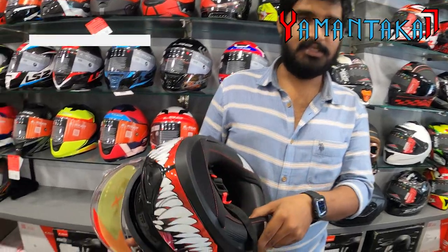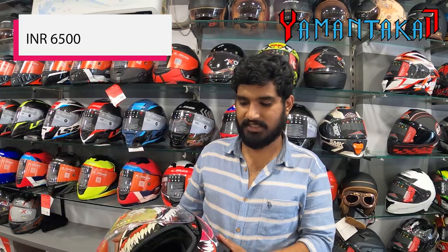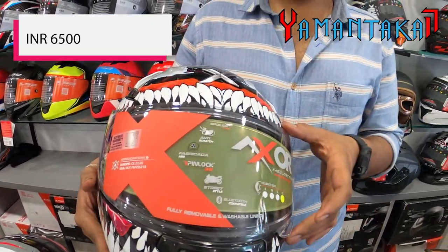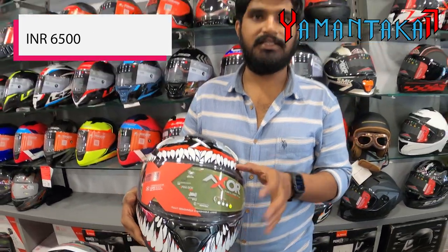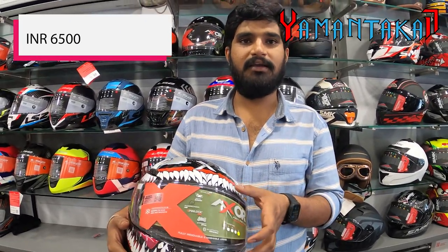This is also the same. Everything is removable, washable, with Bluetooth compartments, double D-ring fasteners, DOT, ECE certified. And one more thing about this helmet: it comes with a Pinlock iridium blue visor in the box, so you get an extra visor. The price of this helmet is 6,500. For the 1,500 rupees extra which you are paying, you get an iridium red visor with the helmet.